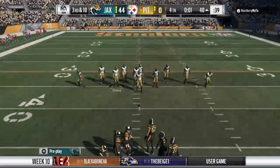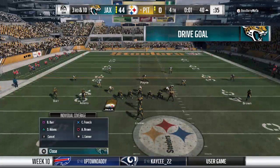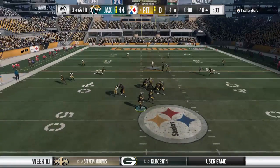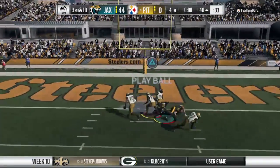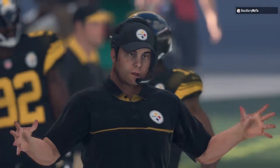So still a full 10 yards to go here for the offense on 3rd down. One final shot. They'll look to throw. He's going to let it fly. And that will be incomplete. They were going for a consolation.